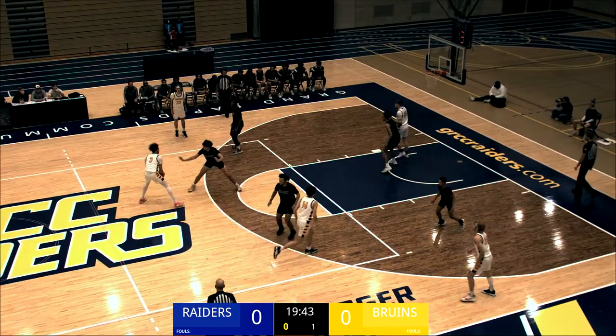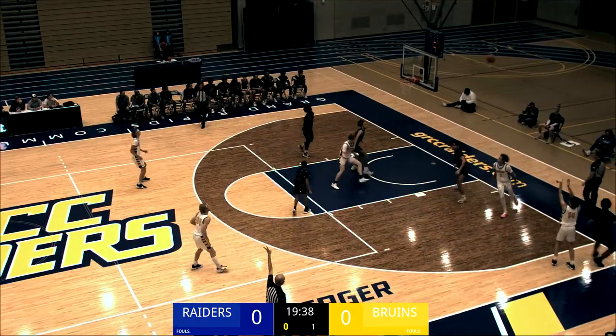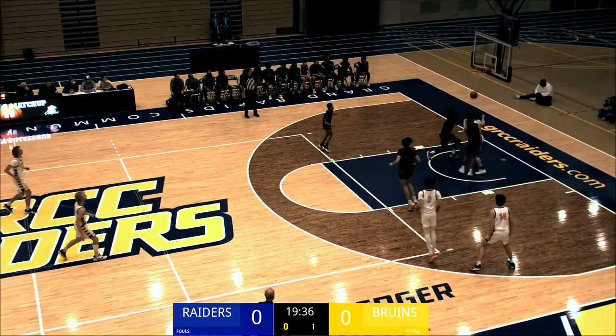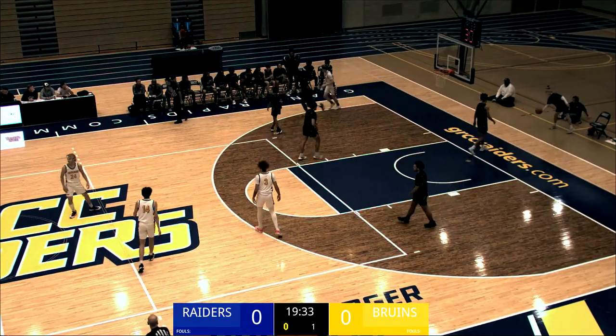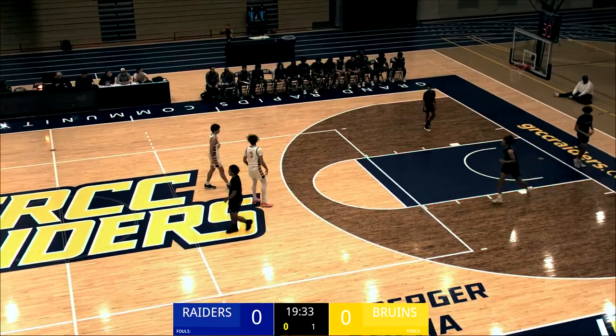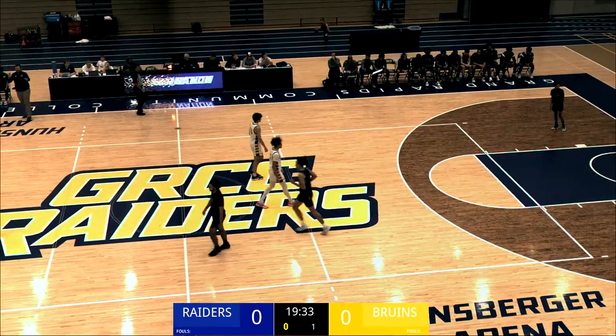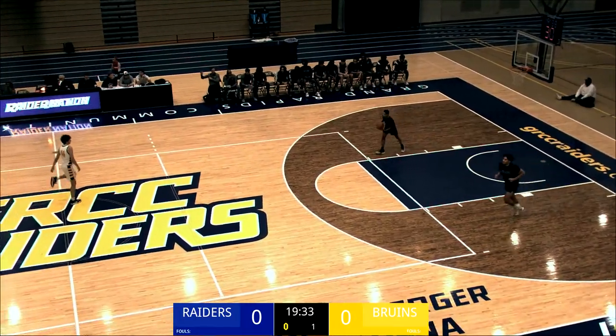Back up top. In the corner now, first shot of the game. Up, it rattles around, it's no good, and it's going to be off of the Raiders. So Kellogg will get their first crack at it here in the second game of the doubleheader, just underway.